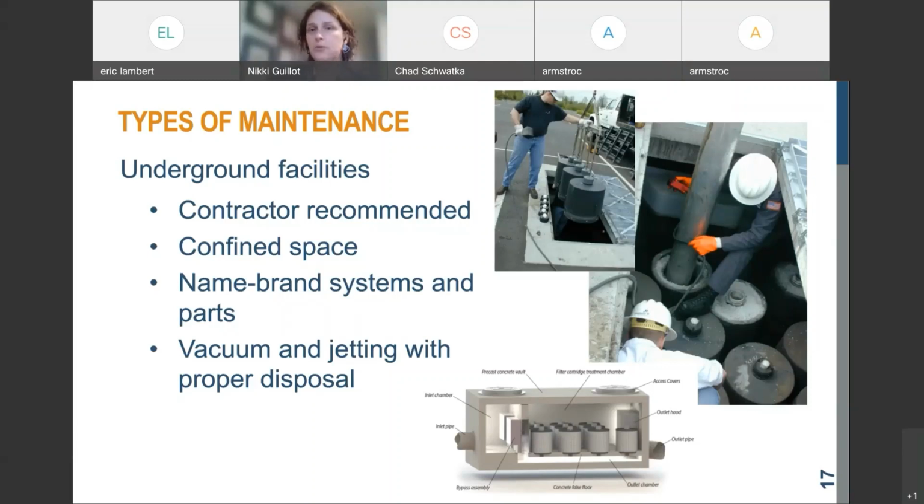A lot of the work with these filters is, of course, replacing the filters with their name brand custom filter types. And that a lot of times involves vacuum trucks and jetting, and then the filter material has to be properly disposed of. So it depends what kind of filter material you have, but there can be expenses with that, depending on if that filter media can be refurbished, or if you're taking out the whole units, maybe you can take those back to the manufacturer.